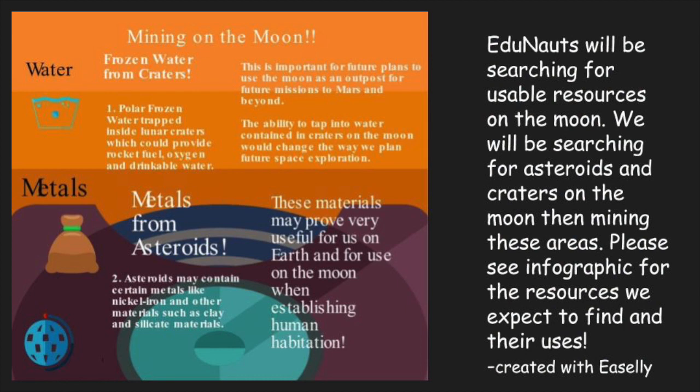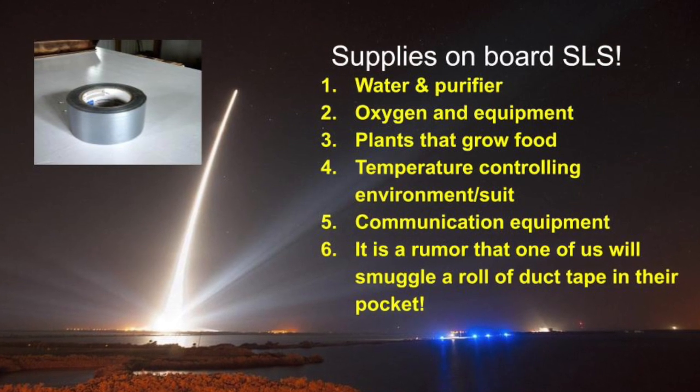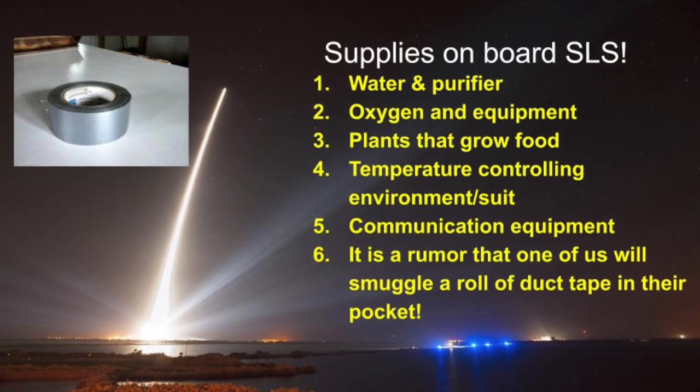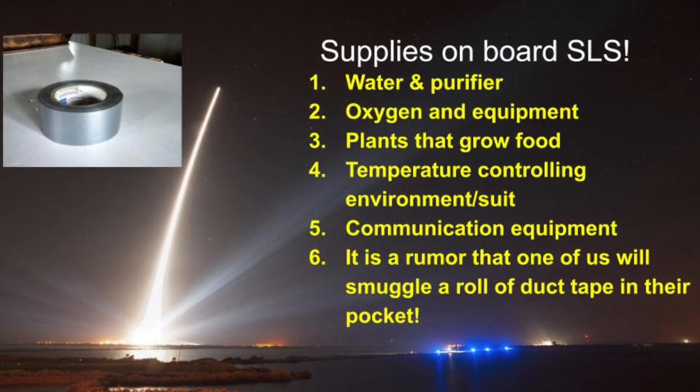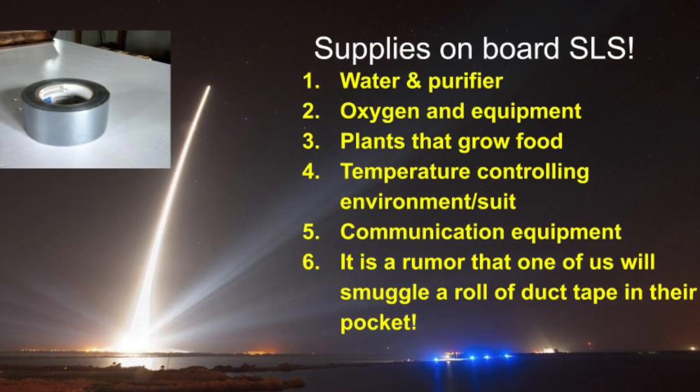These natural resources will be found in craters and asteroids. The craters are believed to hold vast amounts of frozen water, which can be used to make oxygen and rocket fuel. Asteroids are believed to contain metals such as nickel iron, which can be very useful as we establish our settlement. We will bring a life support system for usable oxygen and water, plants that produce food, temperature controlling equipment, communication equipment, and there's a rumor that one astronaut has brought their duct tape.